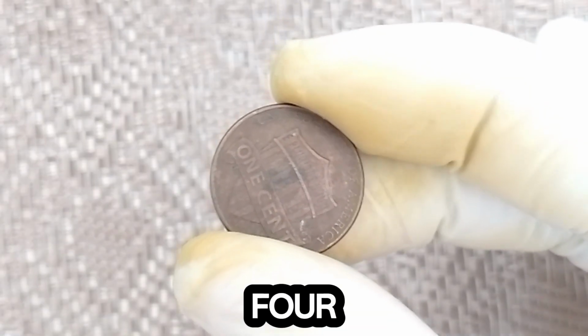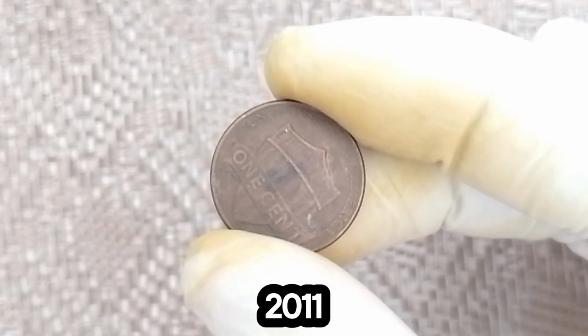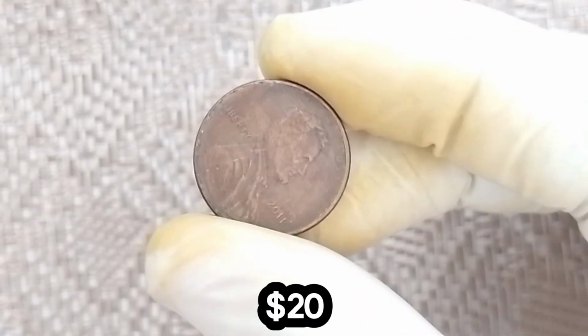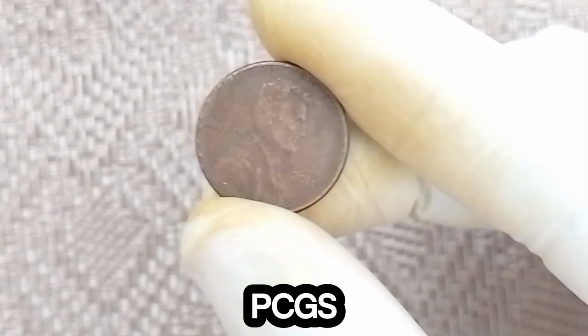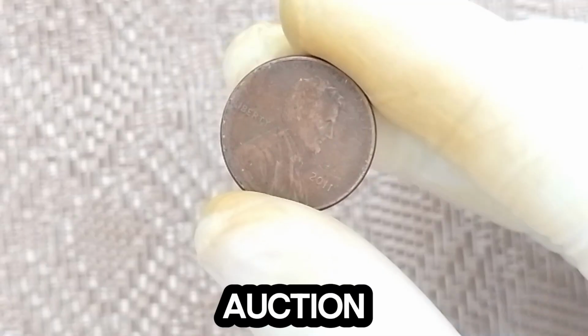Number 4, uncirculated or proof coins. Brilliantly struck 2011 S proof cents from San Francisco can sell for $5 to $20, and coins graded MS68 or higher by PCGS or NGC can reach $100 to $500 at auction.